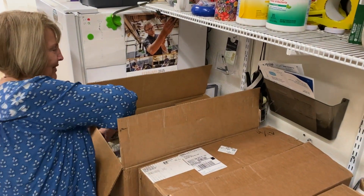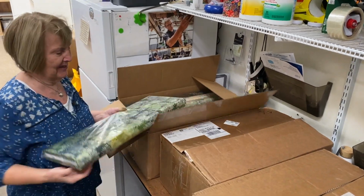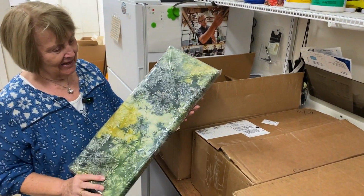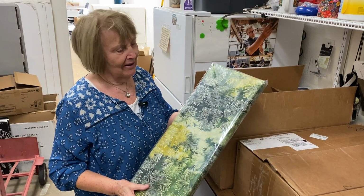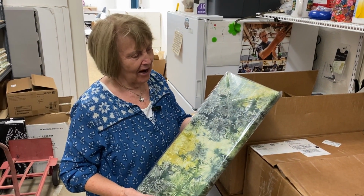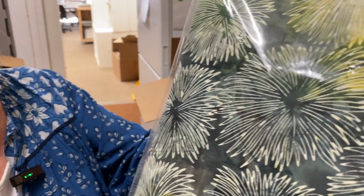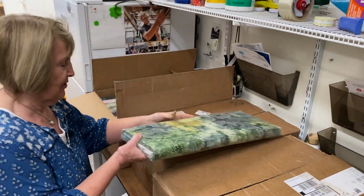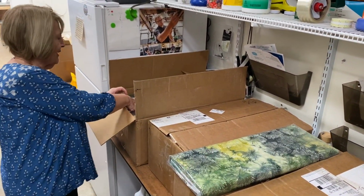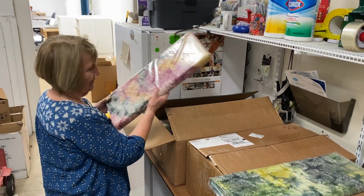Now I have to get one of these out. Okay, this was my favorite design. It came from a photograph I took at the beach of a little creature, and then I enlarged it a little bit and traced the shapes. But I just love this design. And you're going to see different colorways of it. So there's that one. And oh, wow. Oh, this came out good. Look at that.